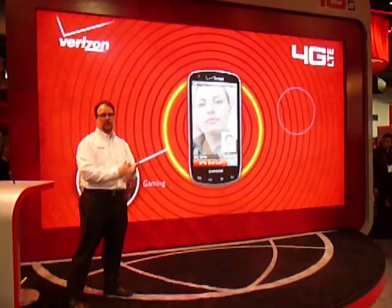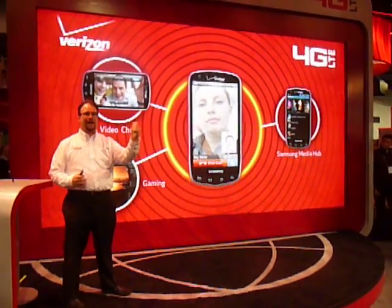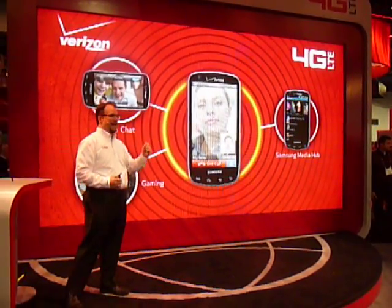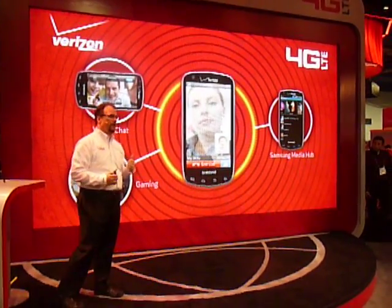You can do video chat. You can do see what I see. So if you want to go out there and capture that special event live over Verizon Wireless blazingly fast 4G LTE network, you're going to be able to do it, or you can do that face-to-face video chat.